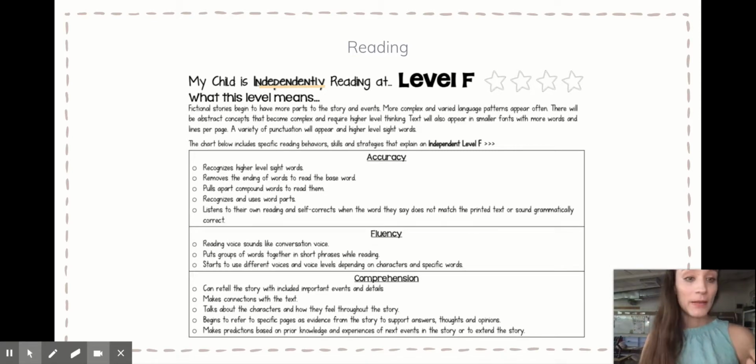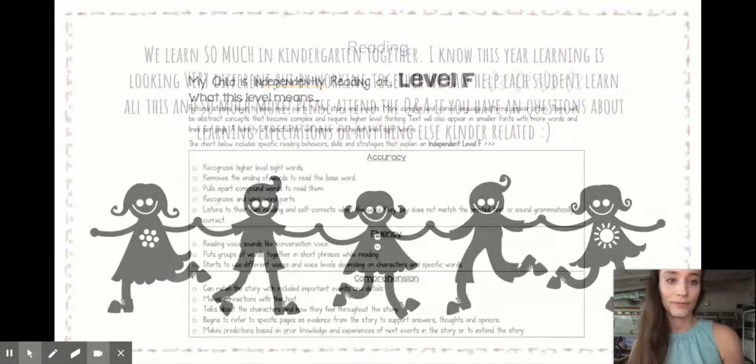They can make connections with the text. Maybe they're reading a book about a person who learns to ride their bike. And they say, I learned to ride my bike this summer. That's a connection to themselves in the story.